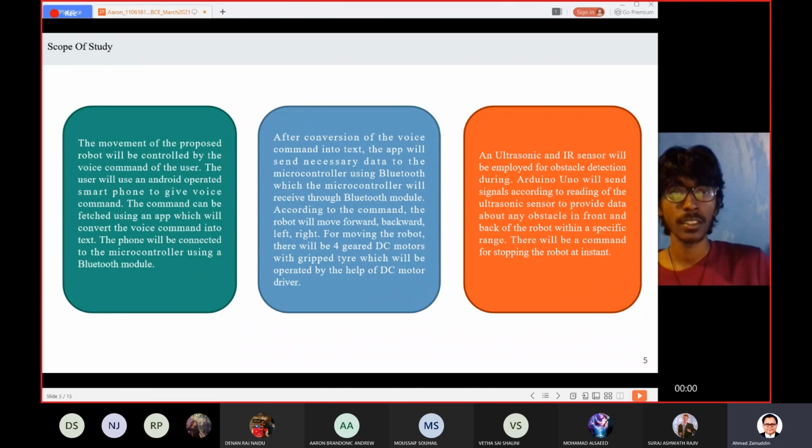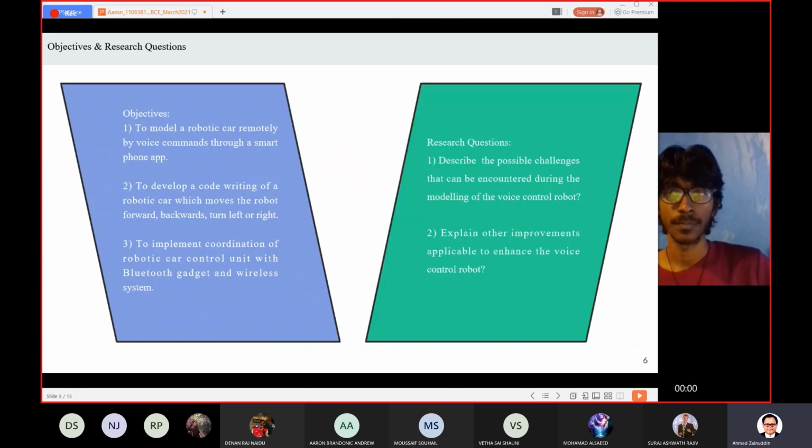There's also an ultrasonic sensor and IR sensor that will be employed for obstacle detection in the robot. So the Arduino Uno will send signals according to the reading of the ultrasonic sensor to provide data for any obstacle that is in the front and also the back of the robot. There will also be a command for stopping the robot at instant.